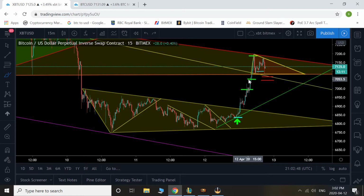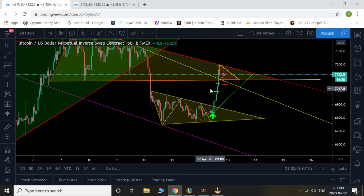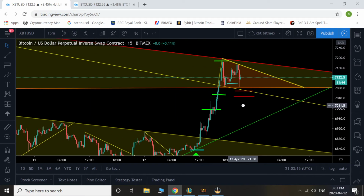I took a little more profits at 7,055 because I was worried about this line here, the old floor of this potential 1 hour descending triangle, this big one that I've been pointing out. I thought that floor might become new resistance, so that's why I wanted to take more profits a little bit shy of that, just in case my lines weren't perfect also.